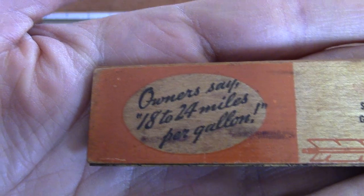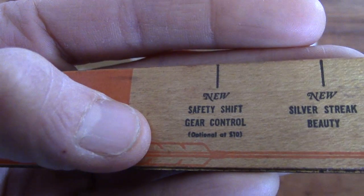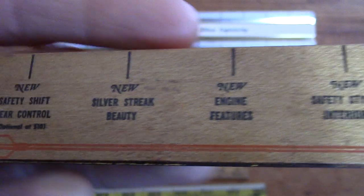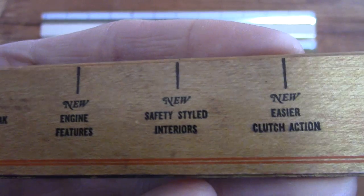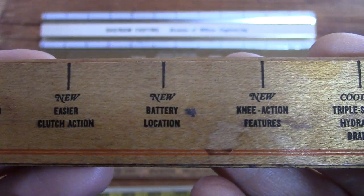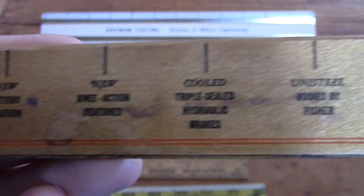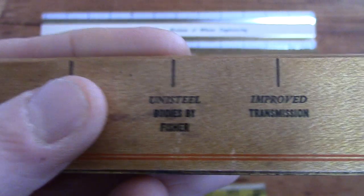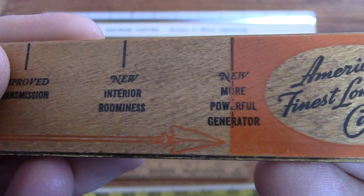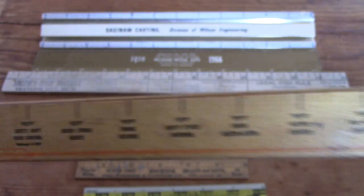So owners say 18 to 24 miles per gallon, and it lists new safety shift gear control, new silver streak beauty, new engine features, new safety styled interiors, new easier clutch action, new battery location, which is always a feature, new knee action features, cooled triple sealed hydraulic brakes, Unisteel bodies by Fisher, improved transmission, new interior roominess, new more powerful generator, America's finest low priced car.